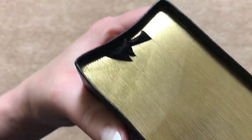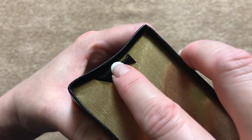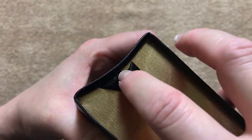We've got 3 ribbons. My only complaint on the ribbons is they've got them all stacked up right here where they could have easily spaced those out. So I will be removing these ribbons and replacing them with 4 that are spaced better. Here is a close-up of the grain pattern on the genuine leather. It is a fairly thin leather, so it's not very thick. I'm not sure what type of leather it is.